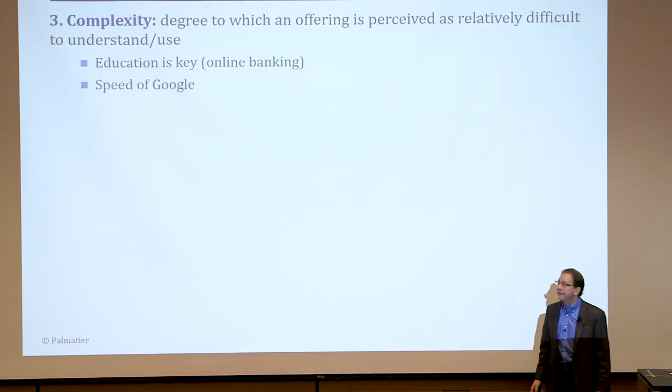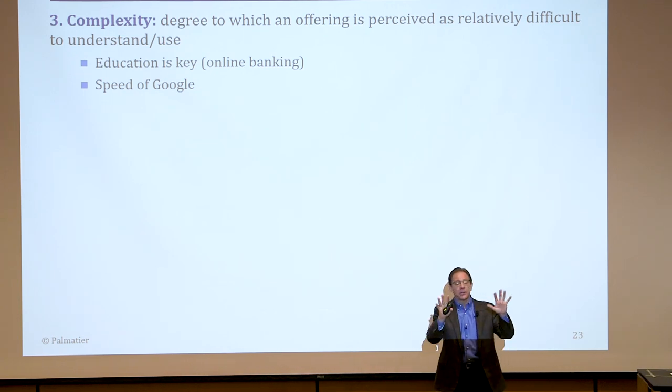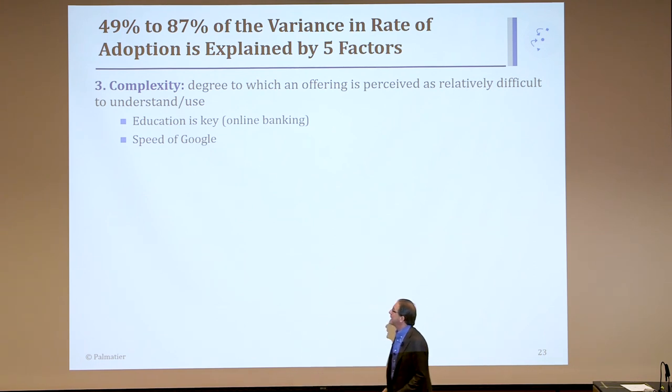Third thing is complexity. The idea of something being complex, people say, oh, I just don't want to try that. They're learning this in the software adoption space. Very often when you launch a new software, you disable some of the features so it isn't so complex. Only after people get familiar with it do you then enable those extra features. And people can then say, oh, I'm ready to look at that.